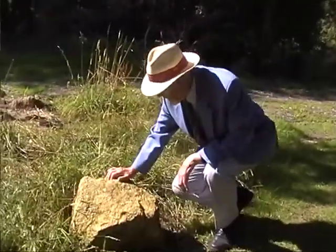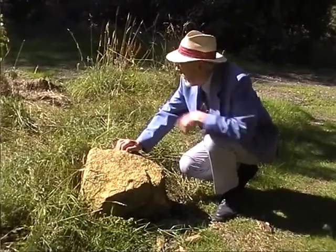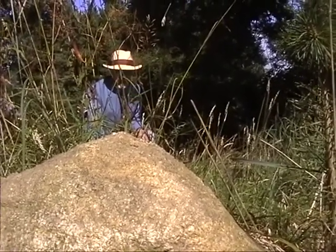And here's an example of the type of stone that was used in the Argyle building and the dining hall. And over there, there's a splendid example of the kind of granite that was available for the work that needed to be done.